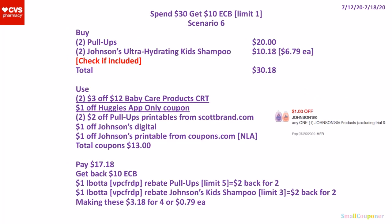And this is scenario 6. You can buy 2 of the Pull-Ups for $20 and 2 of the Johnson's Ultra Hydrating Kit Shampoo for $10.18. Again, check to see if these are included. Total is $30.18. Use 2 of the $3 off 12 baby care products CRT, $1 off Huggies app only coupon, and this app only coupon is attaching to the Pull-Ups. Also 2 of the $2 off Pull-Ups printables from scottbrand.com, $1 off Johnson's digital, and $1 off Johnson's printable from coupons.com.